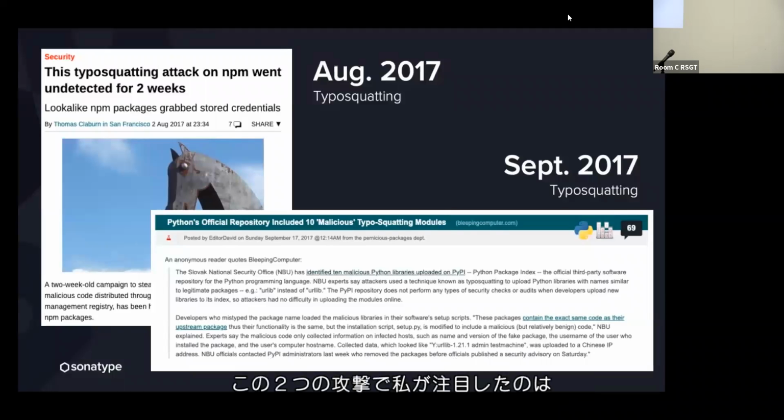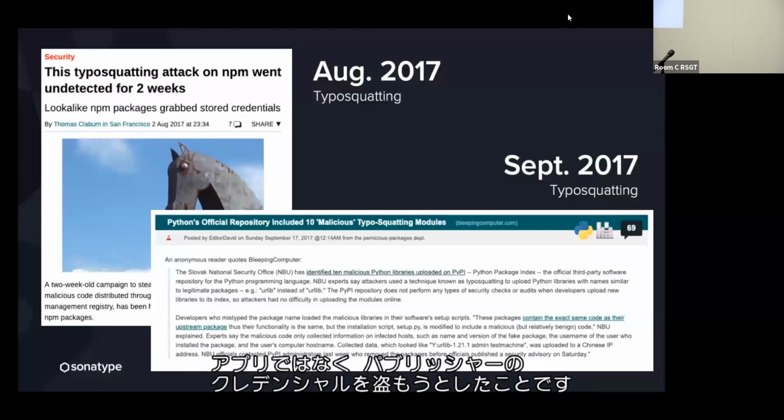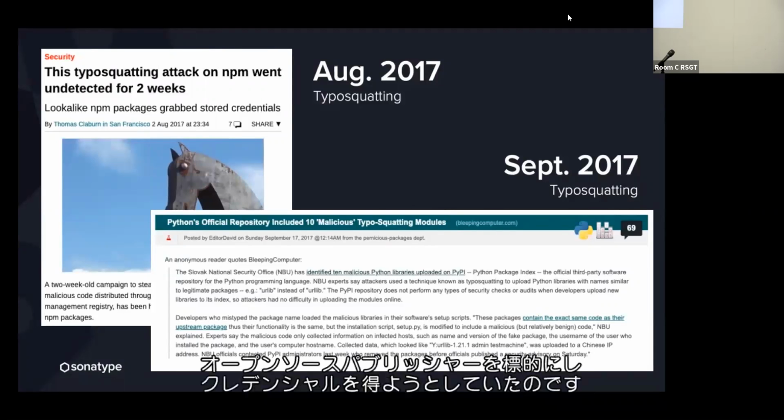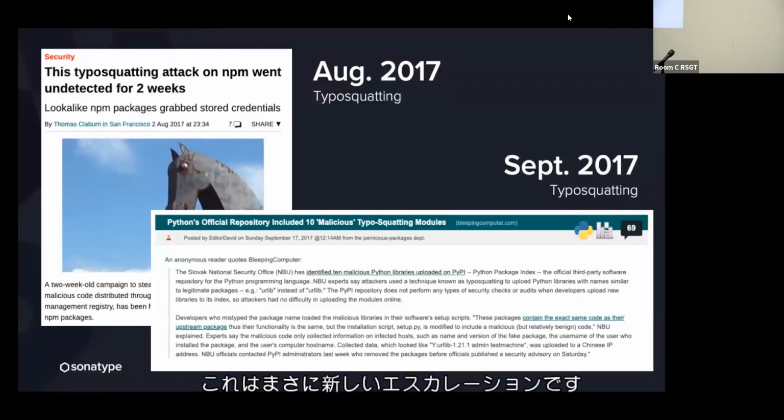What was really notable from my perspective about these two attacks, however, is that the actual attack, once these modules were downloaded and installed, wasn't trying to mine coin. It wasn't trying to steal data from the application. It was trying to steal the publisher credentials. So much like the previous one where the credentials were weak, these attacks actually targeted the open source publishers like me, trying to grab our credentials, presumably so that the bad guys could then use those credentials and publish malicious versions of those projects to the official repositories. So this was really a new escalation.